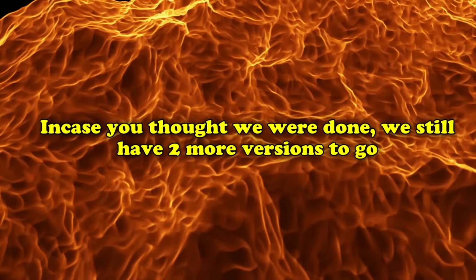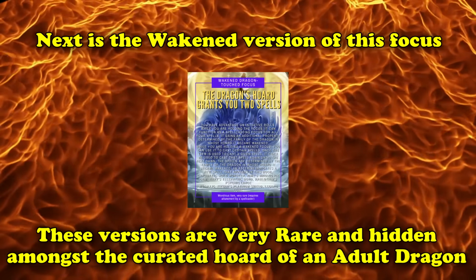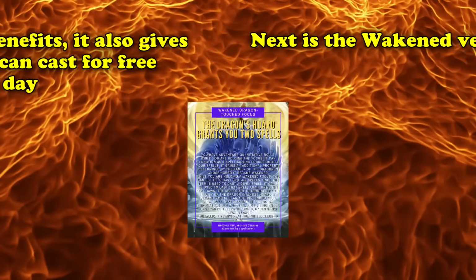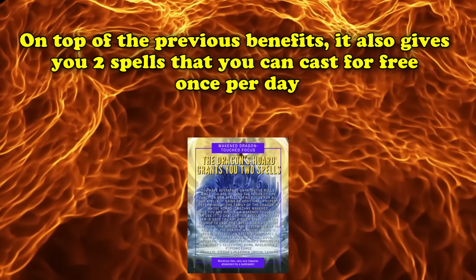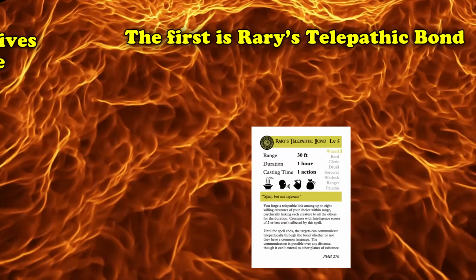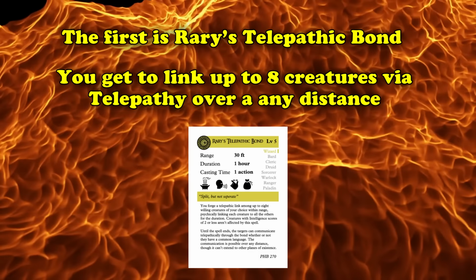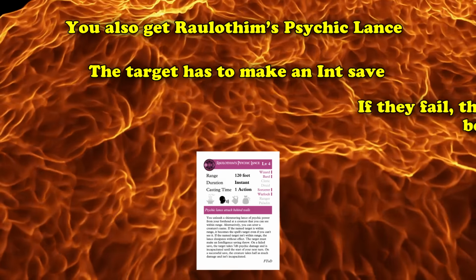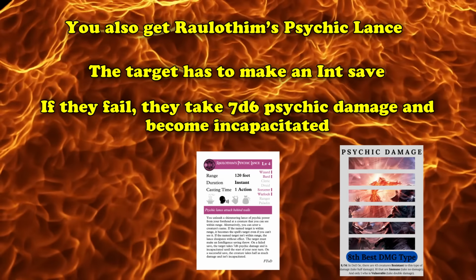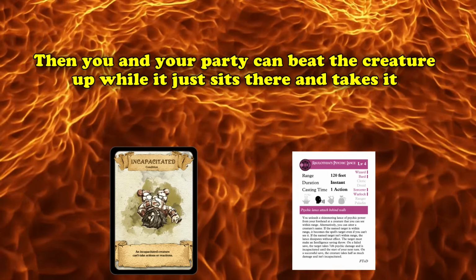And we're not done yet though, because there is also an awakened version, very rare, and found in the hoard of an adult dragon. This gives you an additional 2 spells to cast once per day each, without needing one of your spell slots. Telepathic Bond, which links up to 8 creatures with telepathy that works over any distance, and Rary's Psychic Lance, which requires an intelligence saving throw and deals 7d6 psychic damage to the target plus incapacitates them, effectively letting you beat up on them without them being able to do anything back.